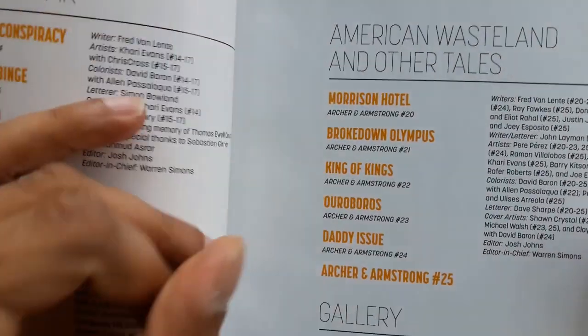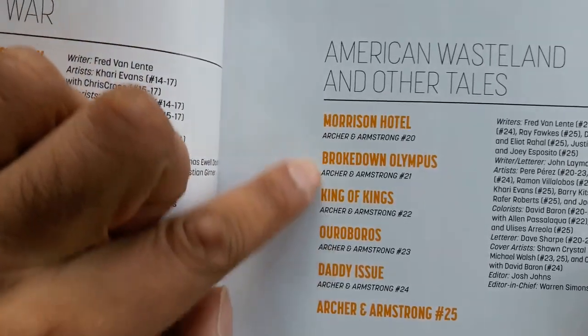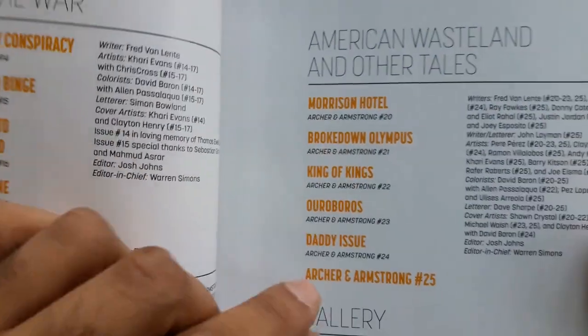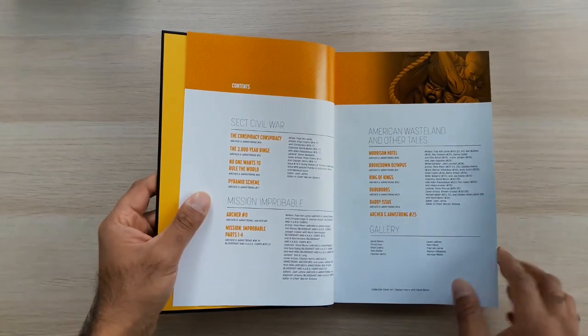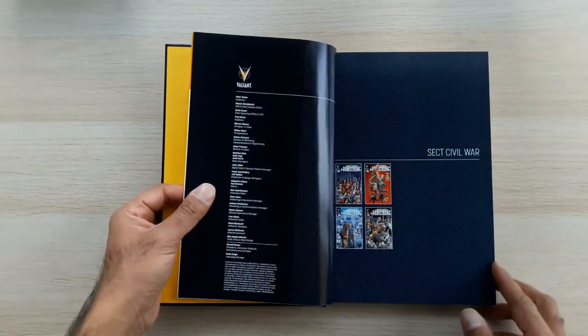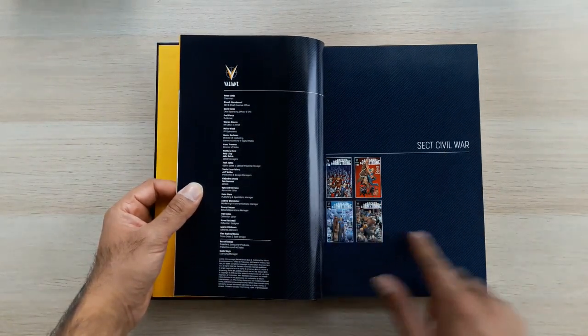Now, I haven't confirmed this, but I believe that in trade paperback version, these 4 are the story American Wasteland, and then these 2, plus something else I'll talk about before the end, are collected in a 4th trade paperback called The 1% and Other Tales. I haven't confirmed that, but I think that's how it works out if you do it in trade paperback edition. So let's look straight at it. We've got Sex Civil War, which is these 4 issues there.